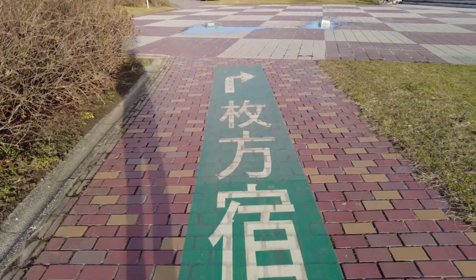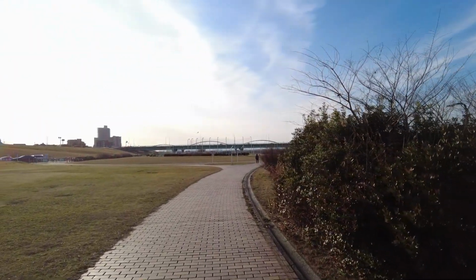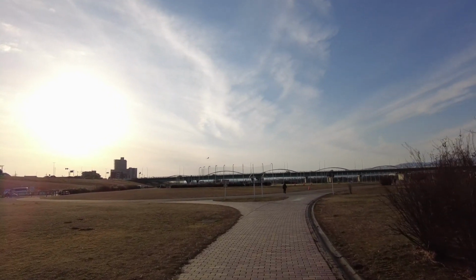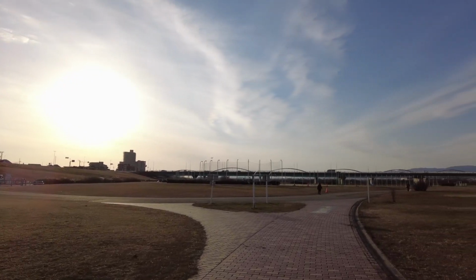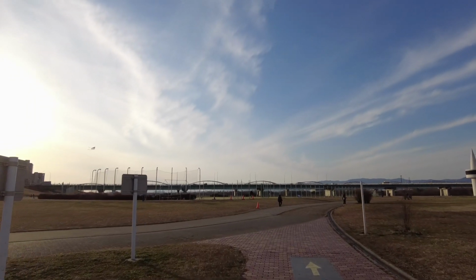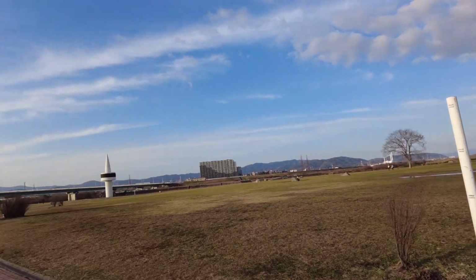There it is. Hirakata Juku. That's where we just came from. You can see people flying a kite. It's just a little windy, not crazy wind. Of course, right now with coronavirus, this is a really good place to come. You're outdoors, you can social distance, enjoy the nice weather. People walking their dogs.